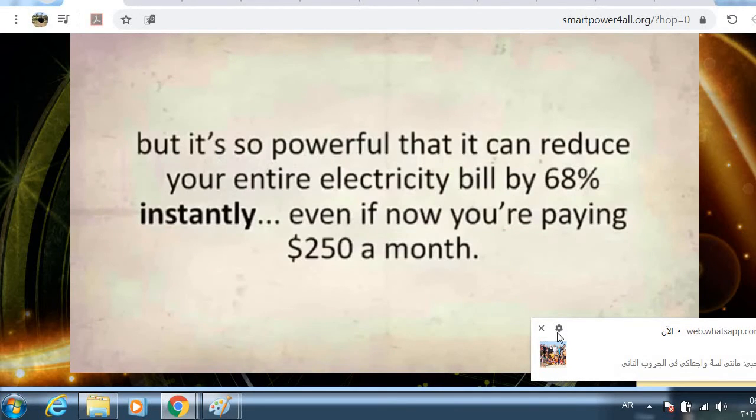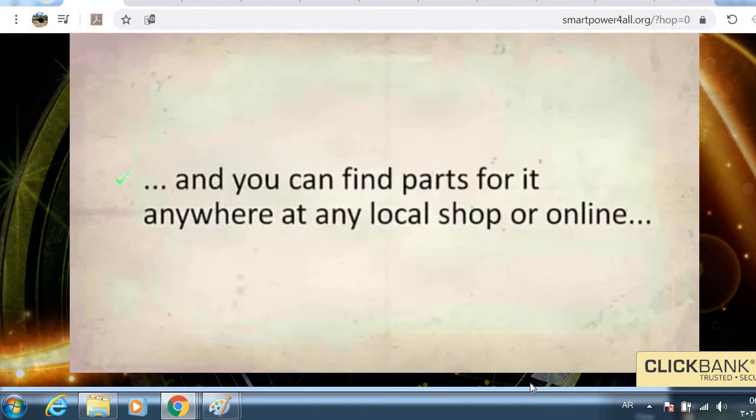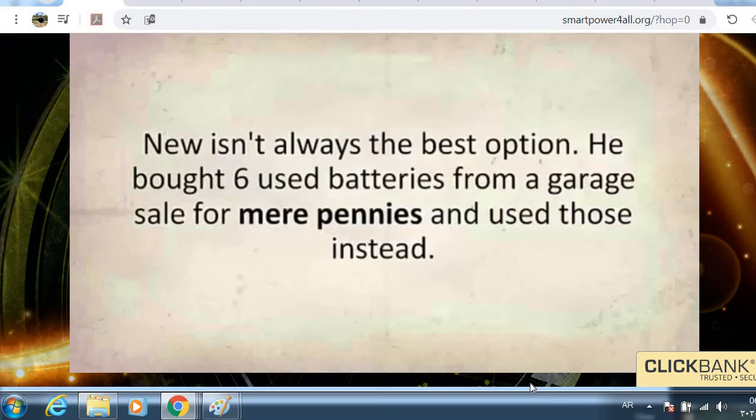But it's so powerful that it can reduce your entire electricity bill by 68% instantly, even if now you're paying $250 a month. And you can find parts for it anywhere at any local shop or online. Not only that, but the batteries don't have to be new. My father didn't pay hundreds of dollars for them. New isn't always the best option. He bought 6 used batteries from a garage sale for mere pennies and used those instead.